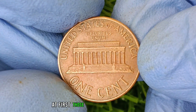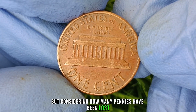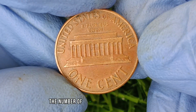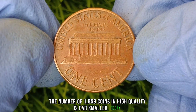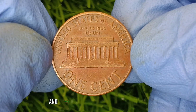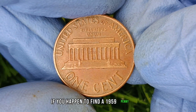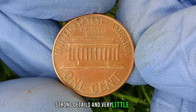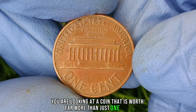At first, those numbers may sound huge, but considering how many pennies have been lost, damaged, or worn down over the decades, the number of 1959 coins in high quality is far smaller today. Collectors especially want coins that are in great condition, and that's where the value really comes in. If you happen to find a 1959 penny with full original luster, strong details, and very little wear, you are looking at a coin that is worth far more than just 1 cent.